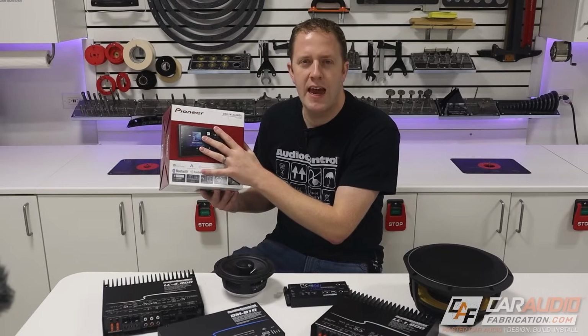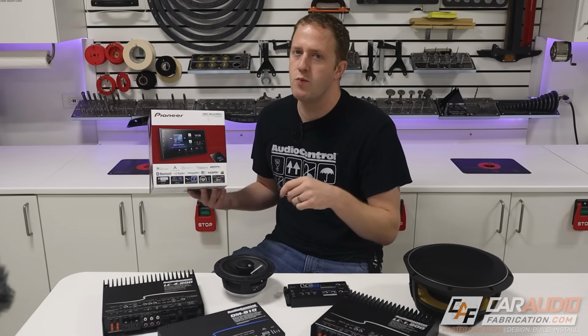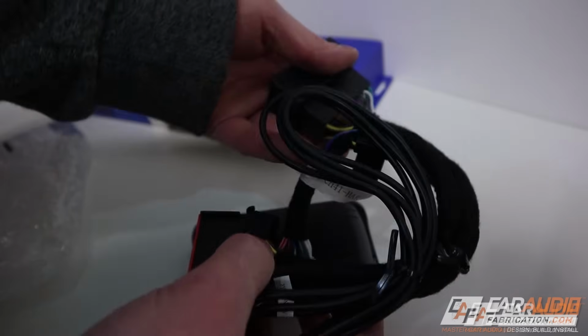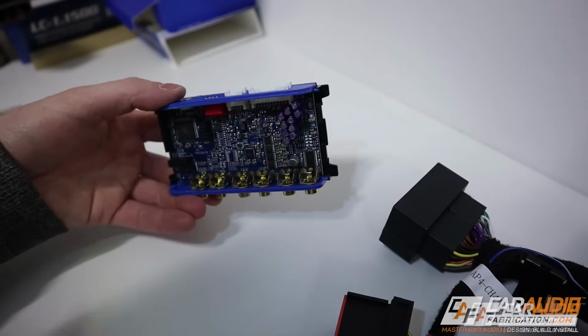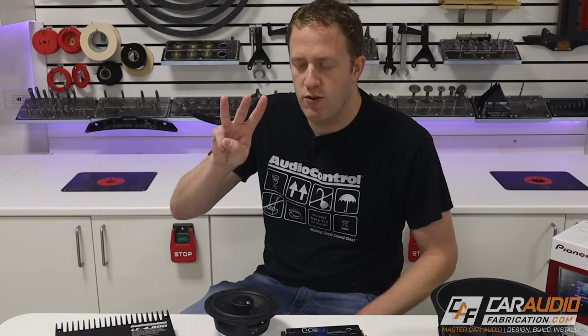As a side note for this category, another upgrade to be familiar with is some of these vehicles where you can't swap out the head unit. There are different integration pieces on the market that will allow you to get a really nice, strong, and clean preamp signal out of that factory system, which can then be sent to the amplifiers, which is also a solid upgrade. Now we have 3 more categories to talk about here.